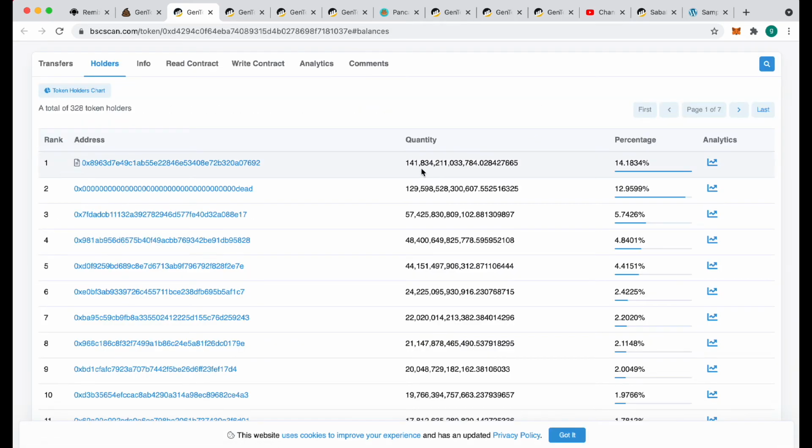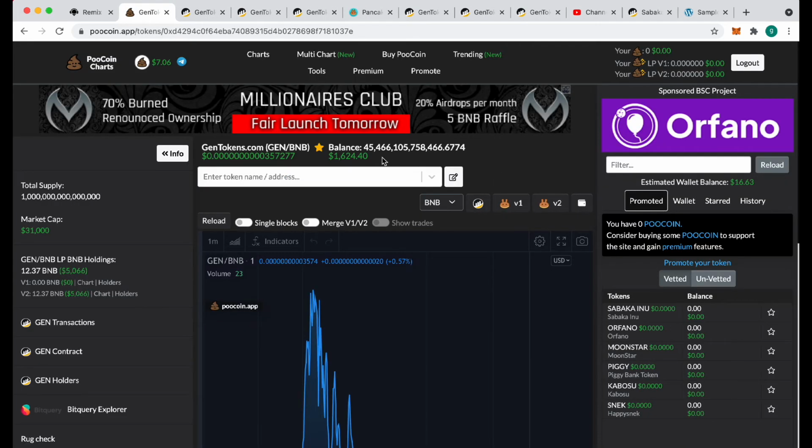Okay, that's not updating because it thinks we've got 141 thingy bobs, which is not right, is it? Because we've got this many. That number's way off. I wonder what the hell it thinks it's playing at. But that is definitely this wallet. It's going to take a little time for it to update on the holders.